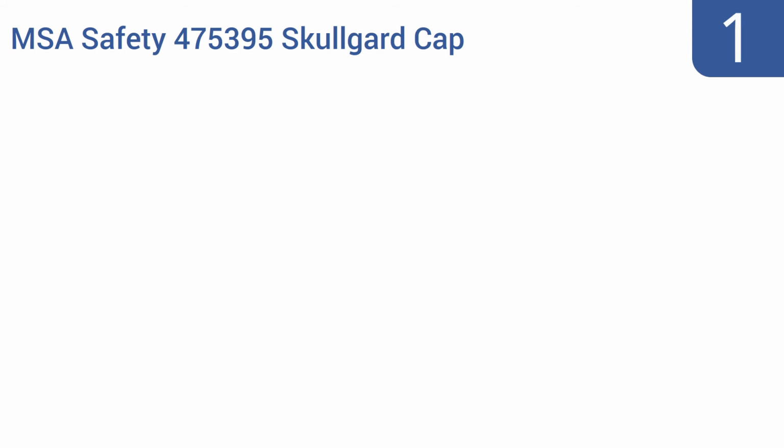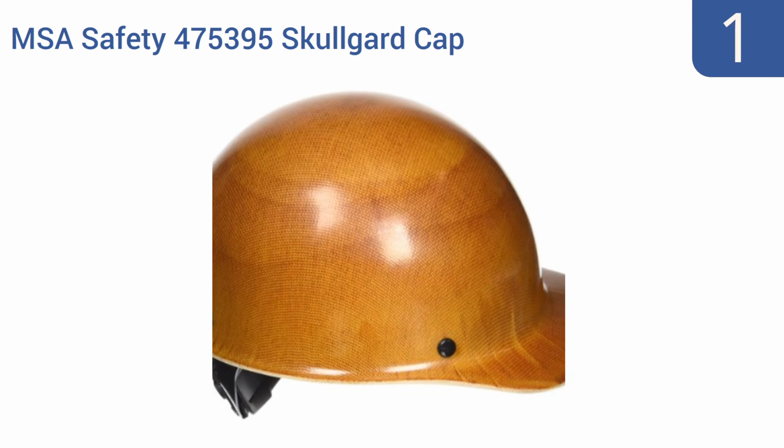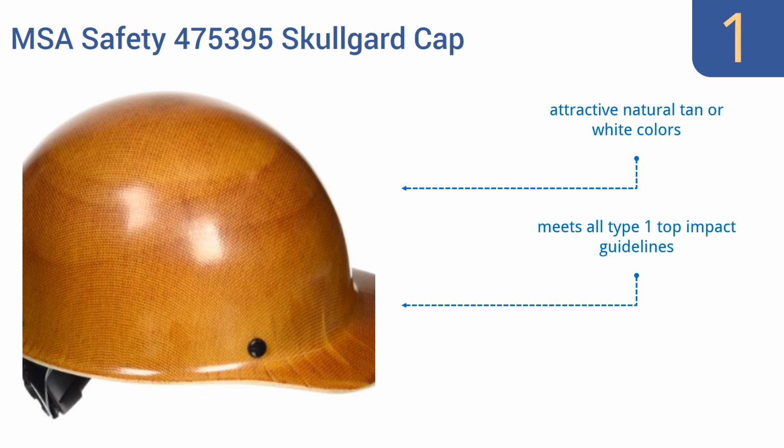And coming in at number 1 on our list, the MSA Safety 475395 Skullgard Cap Hard Hat is a remarkably good-looking piece of hardware that just happens to be sturdy enough to keep your head safe at all times. It's equipped with fast-track ratchet suspension for easy fitting. It comes in attractive natural tan or white colors, meets all Type 1 top impact guidelines, and is lightweight and comfortable.